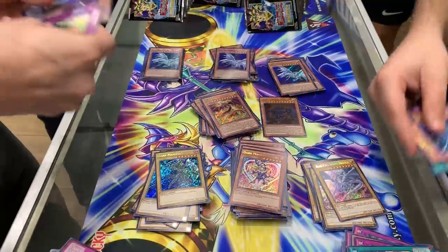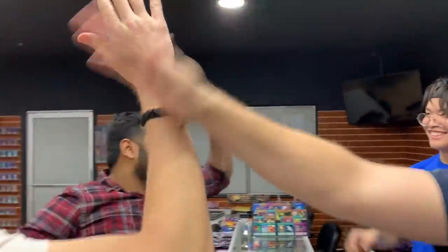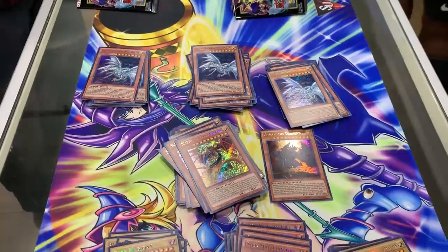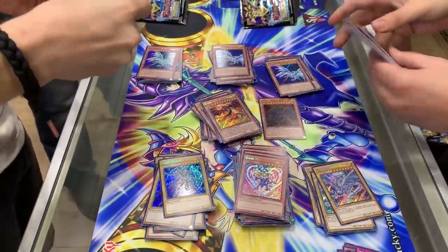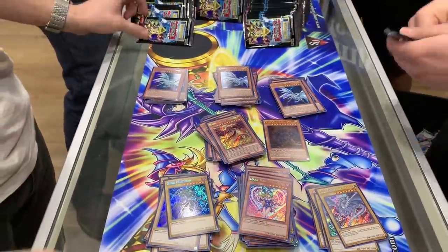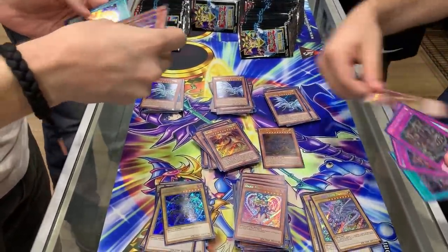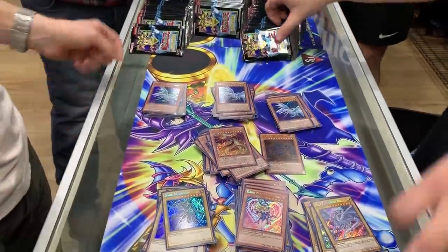Here we go. Come on, guys. Blue Eyes Alternative. Oh, that was epic. Here we go. Nice job, boys. Good job. High fives all around. It's the new one, baby. Hold on, I'm pulling right now. Open up the pack. Okay, there's a lot of Max Dragons going around. Lemon. Apple. Oh, baby. God cards are with me.